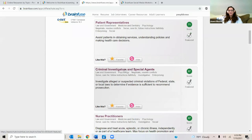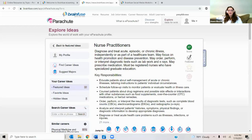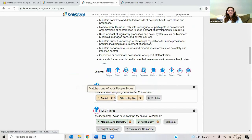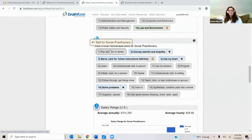So let's say I'm really interested in being a nurse practitioner. So if I click on it, this is where I'm going to be able to learn a lot more about that particular career. So I can read about the key responsibilities, the people types. So you can see here, 2 of these people types are starred, and that's because those are people types that I chose. And then there's the fields, and these ones you can see some have a little medal and some have a star, and these are ones that are either in my top field or a field that I chose that I enjoy. And then transferable skills. And again, you can see there's the star and the medals.